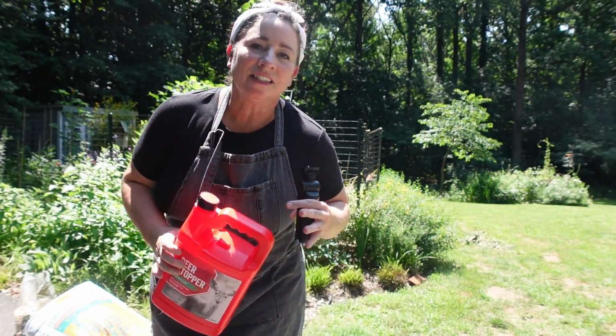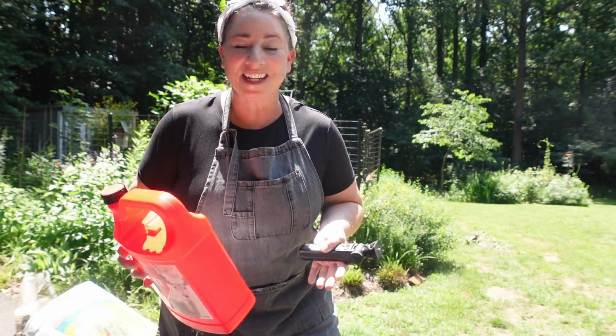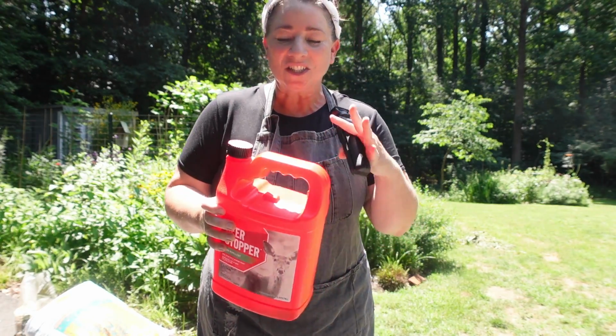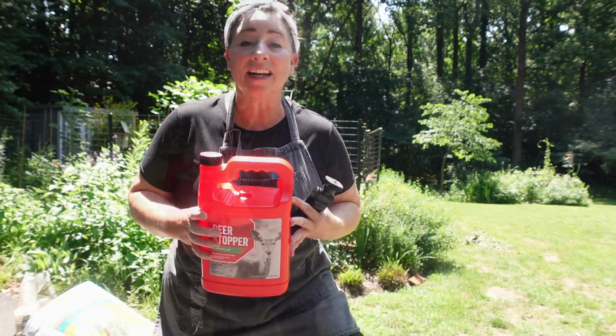This spray actually doesn't smell too horrible. I think they pack it with lavender or something. So as opposed to other sprays, this one you can deal with. So I like to use this at least once a week or after it has rained.